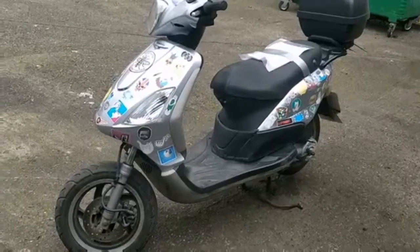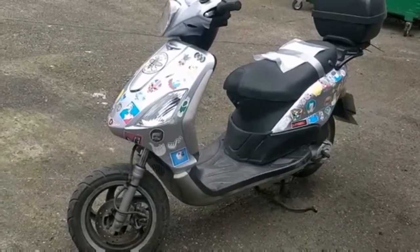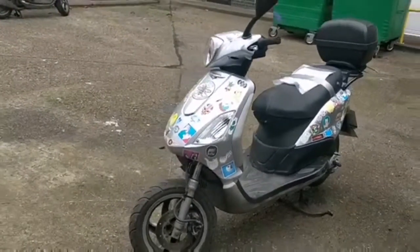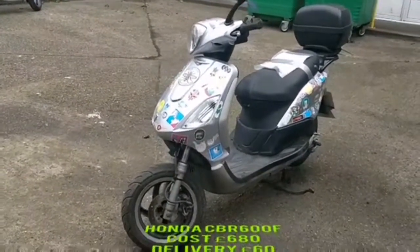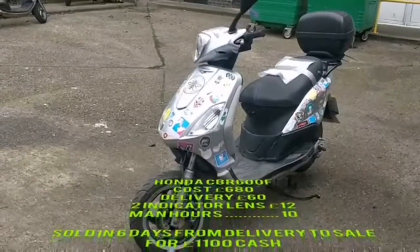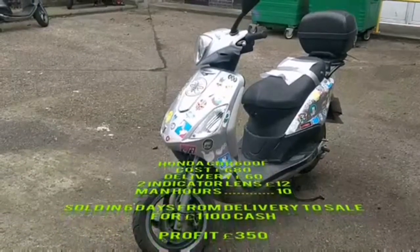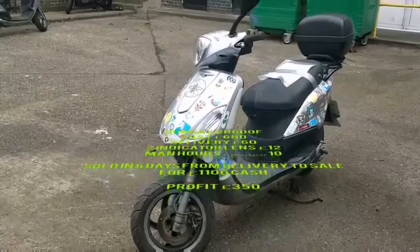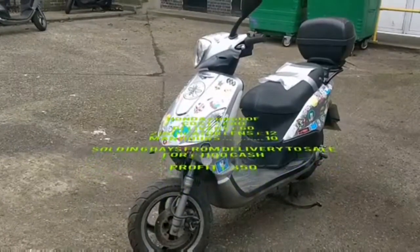Hi guys, bit of an update about the CBR 600F that sold, and it sold really quickly the other night. Someone rang it at 8 o'clock at night. They turned up half an hour later and loved it and bought it. So sadly I haven't got anything else to do on that one.